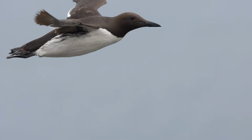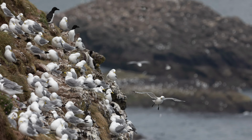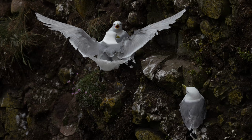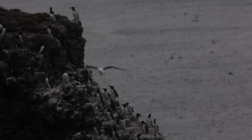And in the fourth one, the bird blinked, which is slightly annoying. I also photographed razorbills before my attention went on to kittiwakes. Kittiwakes provide the soundtrack for Fowlesheugh. They're a wonderful bird, and they really are sky dancers. You see them just hovering and playing on the wind.